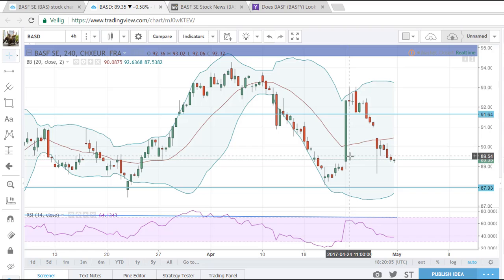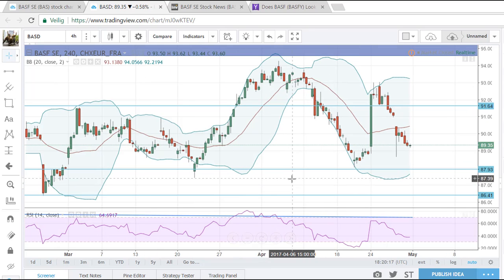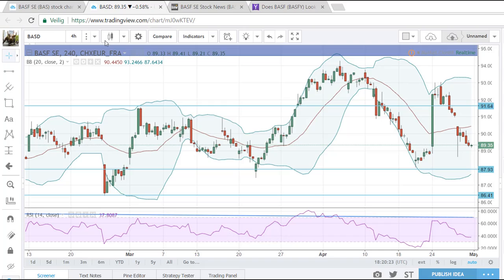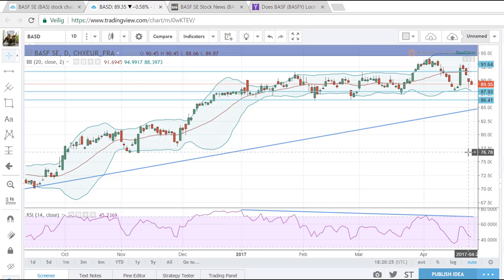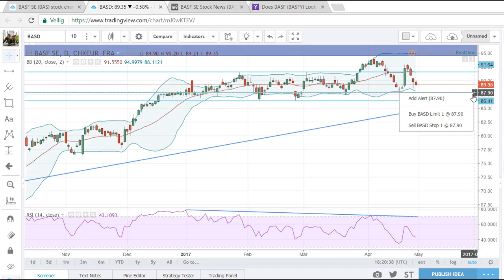So now we know what this spike is. We also know that this is a pretty strong stock. On the 4-hour, I do not see very clearly what we are looking for right now. I don't see an entry, so I think I'm gonna find it on a daily. When we switch back, this is my entry zone. I would like to set an alert on the 88.06, and I'm gonna set the alert within.